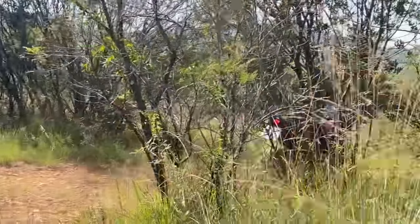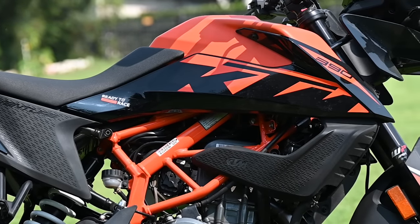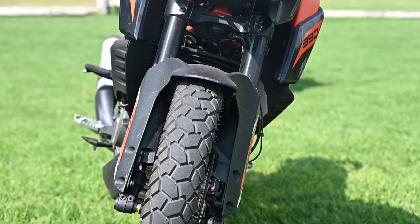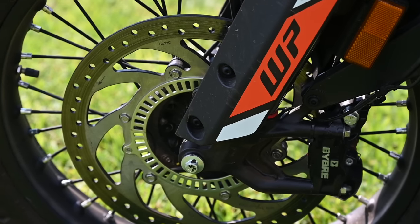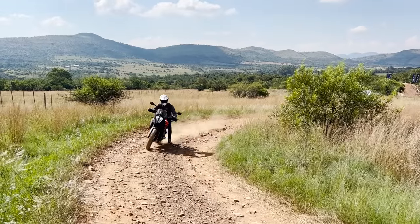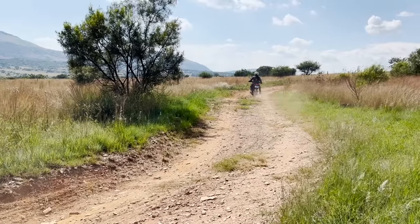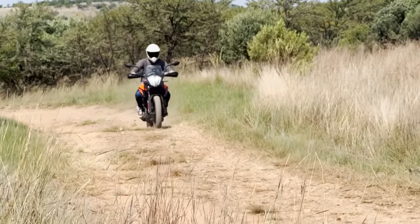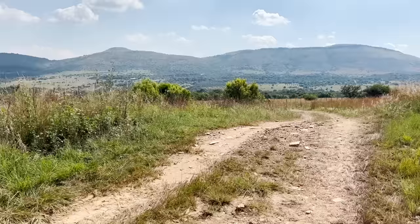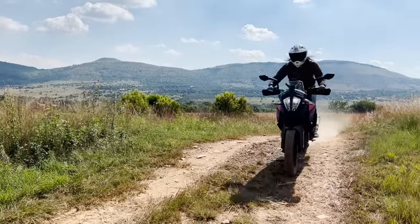Beyond that, the 390 makes use of KTM's age-old know-how about steel trellis frames, suspension from the off-road experts at WP, and brakes by Brembo's Asian subsidiary, BYBRE. Okay, wait, slide, it's got a lack of brakes. And that single motor offers oodles of grunt, the most mid-range grunt out of the three, all while the bike looks like it wants to devour someone. This is riding exactly what I thought a 390 would feel like.